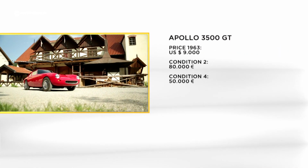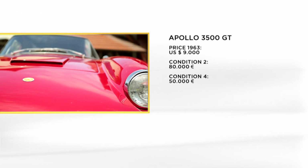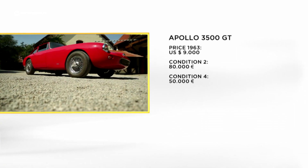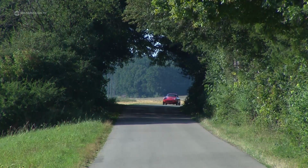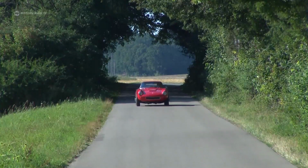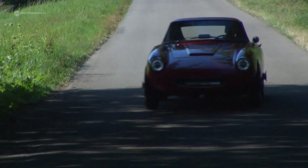If an Apollo fan would separate himself from his Apollo in good condition today, around 80,000 euros would have to be paid. Self-restoration models cost around 50,000 euros, if you can find one at all. The Apollo 3500 GT, a rare and fascinating species among the classic hybrids.